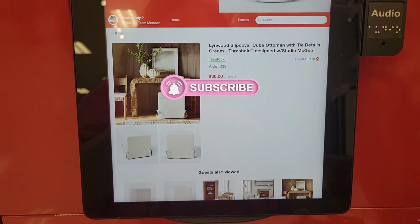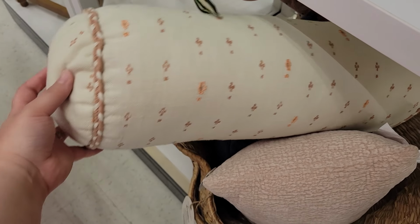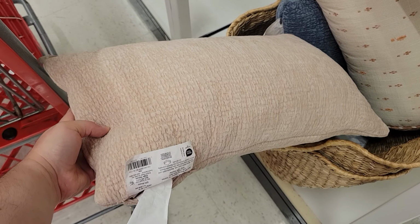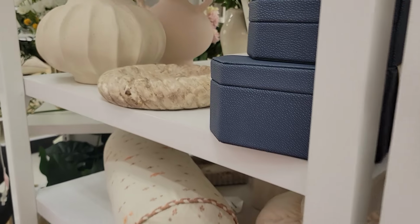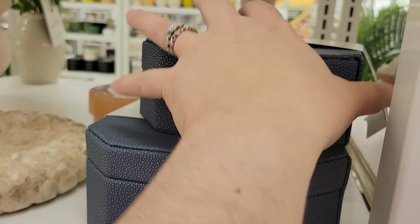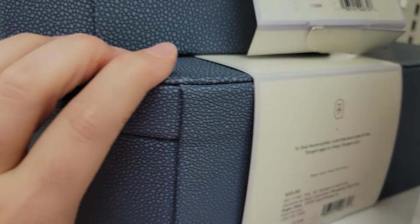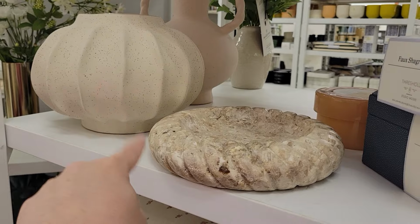This was when I scanned the ottoman, and the other day it was still at $50, so you have to check pretty often. This pillow was on clearance, but I don't remember the price. I didn't take a picture. This pillow was also on clearance, and it was 50% off, so $12.50. And then these blue boxes were also 50% off, so this one was $7.50 and the large one was only $10. That is awesome.